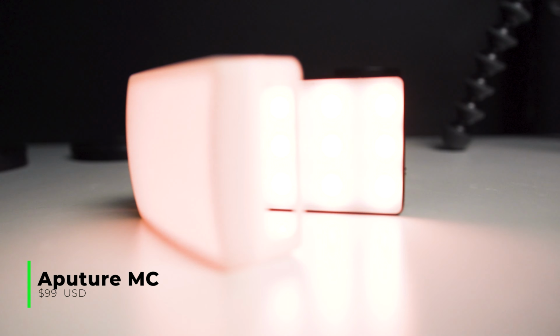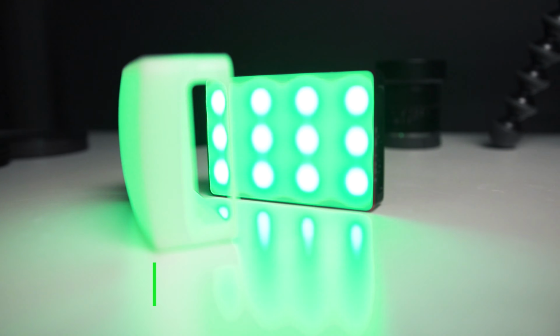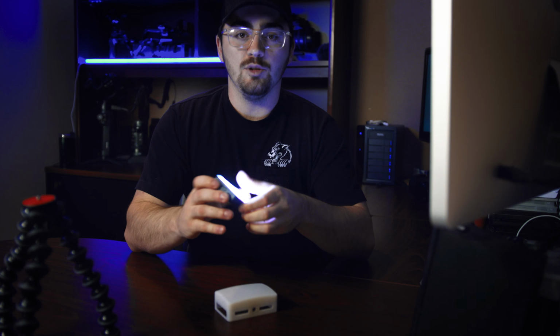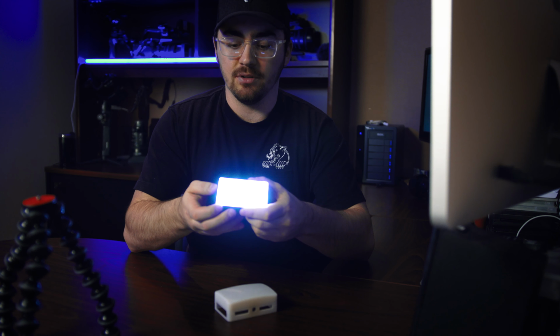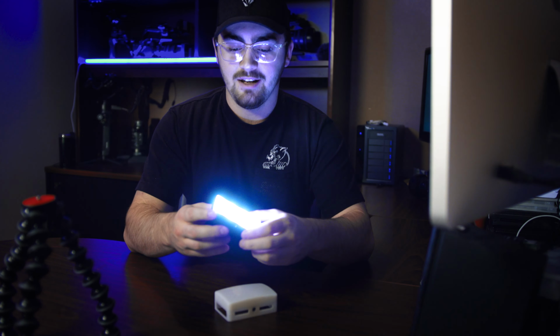Next up, this is the Aputure MC. I've used this in countless videos and I'm still using it today, and I probably will be using this for many years to come. It's a tiny little RGB light, super bright. This is only at 31%. This is 100%, so it is quite bright.